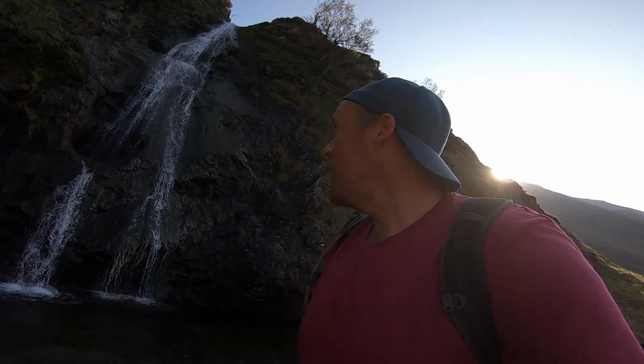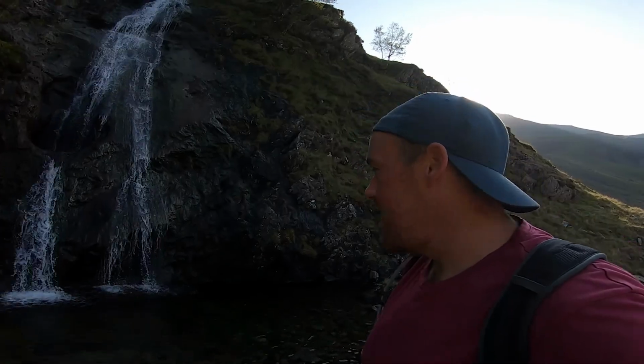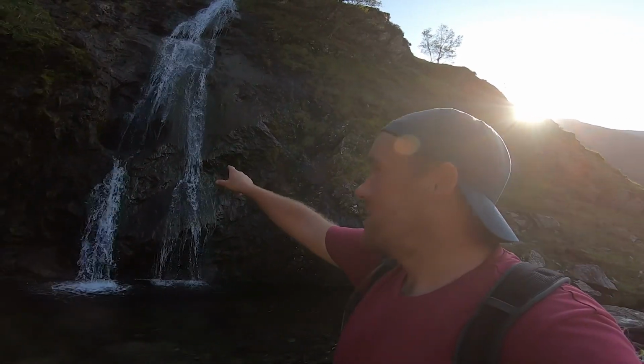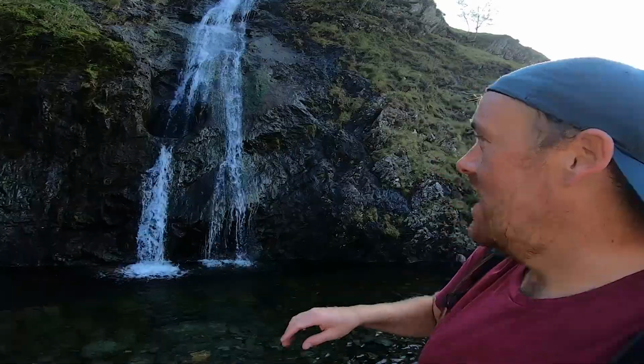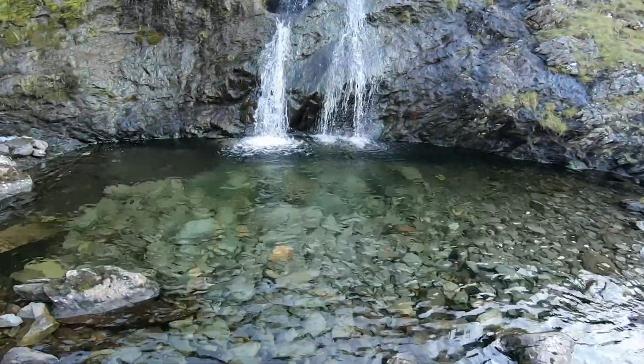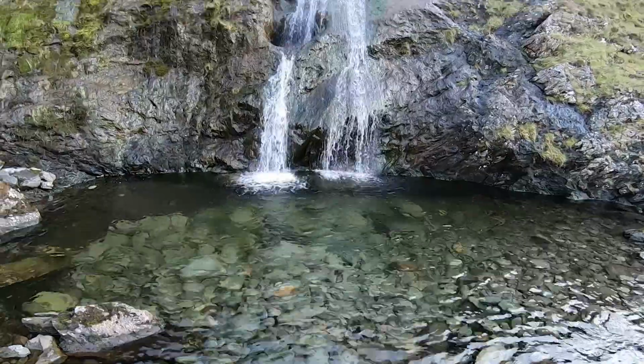Here we are back at the waterfall again. It's not as torrential as it was last time. I think it had been raining last time. You can actually see the little cave there, where it was covered over last time. So yeah, I think I might put my feet in, a little paddle.